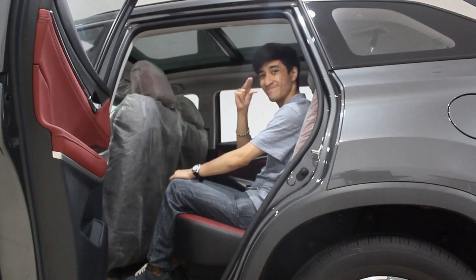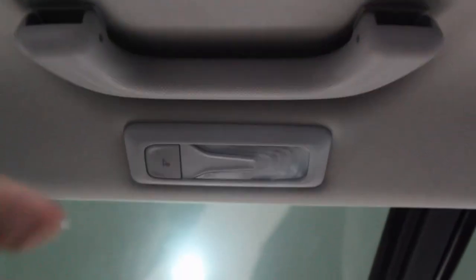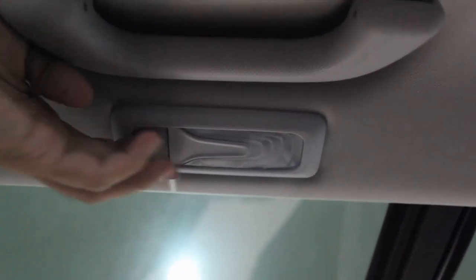Head room is just a bit eaten up because of this panoramic sunroof. I'm 5'4", by the way, and I am still fine, as you can see. Also, nice design lights here where your grab handles are. On the left and right side of the seats, someone around 6 feet might struggle a bit here.